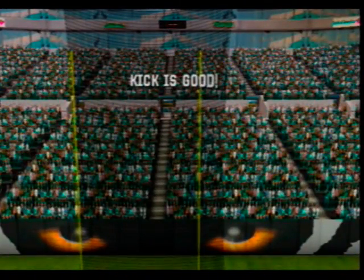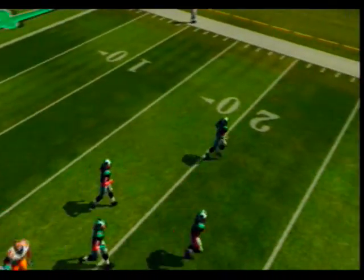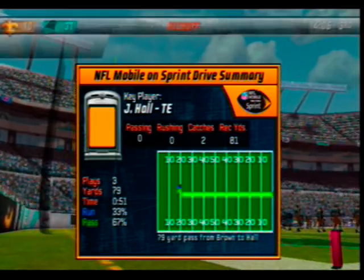Attempt is good. Now that's just the type of thing that you come to expect from these guys. They do a really good job scripting the plays that they're going to be running, and they do a great job of executing them when they run them.